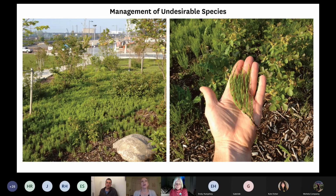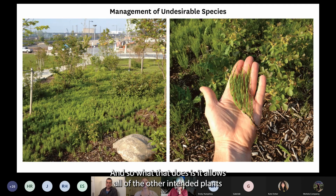Because this was a pilot project, PF&R invested in having an organic maintenance management consultant come in, and she was able to help identify this issue that we all saw, but identify a really effective and tried and true long-time technique of this kind of lasagna mulching, where you basically suppress the sunlight and water for the weeds. And so what that does is it allows all of the other intended plants to start to take over. But it's a very long and involved process in terms of how to do that.